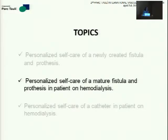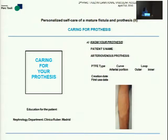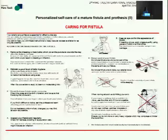Once the hemodialysis treatment starts, we deliver to each patient new information about the mature fistula and prosthesis as well. It contains the patient's name, the type of arteriovenous fistula, its creation date, and the first use date, with a photograph of that fistula or prosthesis. In these cases, it states if the PTFE was curved or a loop.